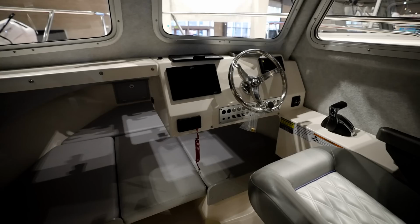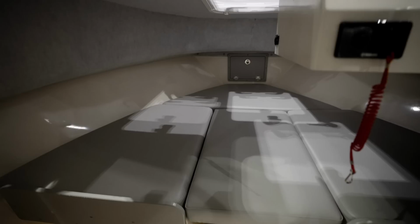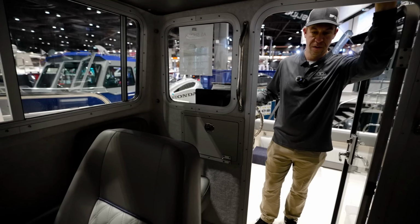Is there a little porta potty or a head option? Porta potty is available underneath that center cushion. Yep. Flushing head's available as well.